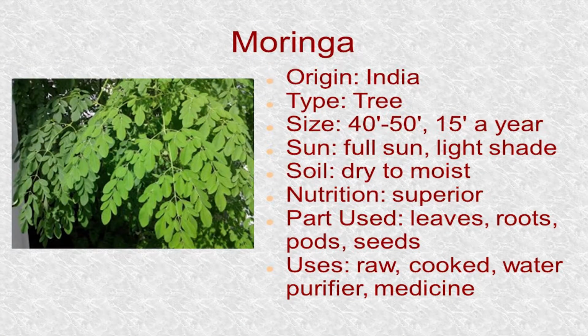Moringa, this is a tree, and it can get to 40 to 50 feet high, grows 15 feet in a year. It originates in India. This is at this Echo place, which sends seeds and plants all over the world. The number one thing they deal with is moringa. They send seeds, maybe cuttings, and it's got so much nutrition in it that it's used for malnutrition in Africa and India, especially for pregnant women and infants. And all parts of it are edible.